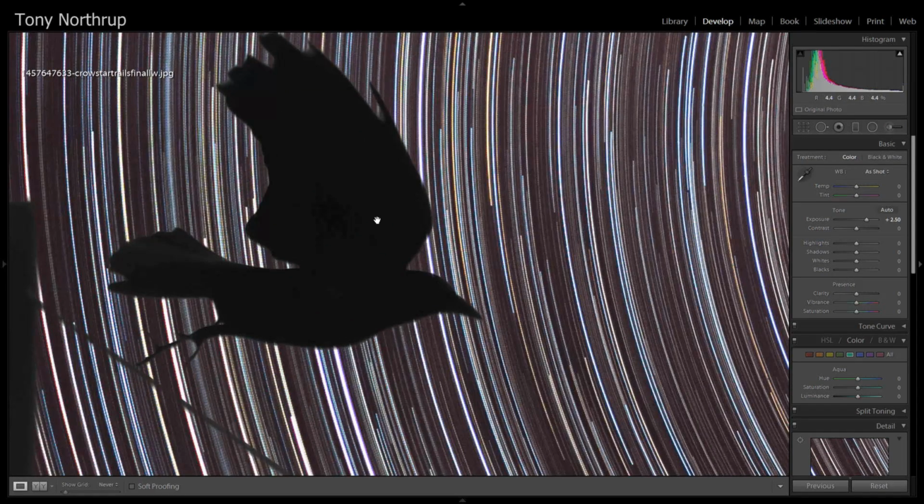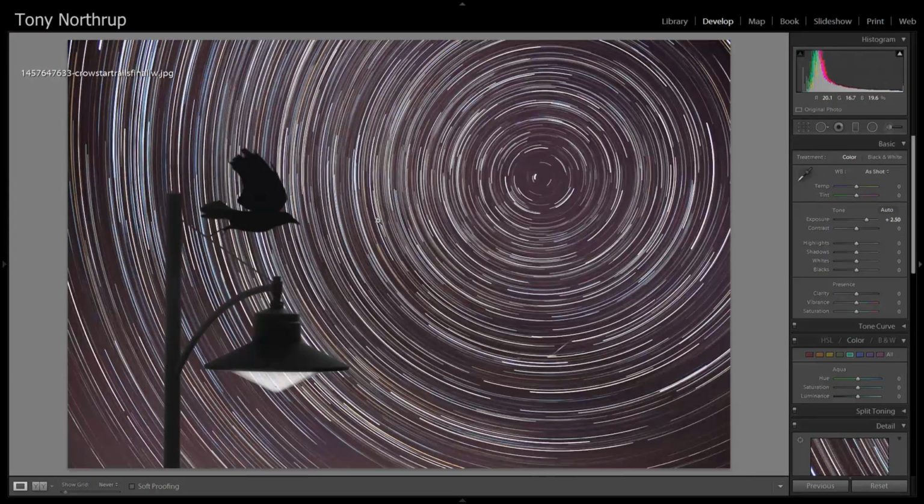This one's dark. Yeah, this is a really cool foreground subject. It did need to be brightened, but I'm going to give that one a pick because the foreground subject is so cool, and you actually properly composed the North Star in there.